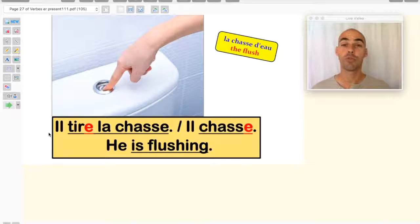D'accord. Oh, to flush. One of the most interesting, useful verbs you might want to learn in French. Why isn't it in all books? You need to know that verb. Who doesn't flush several times a day? I hope you do. Okay, we have two ways of saying this.